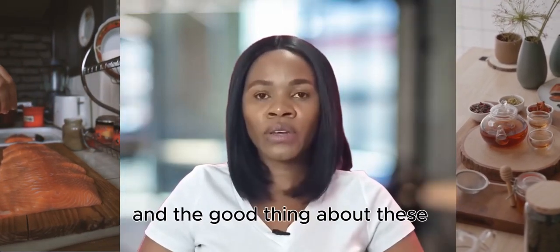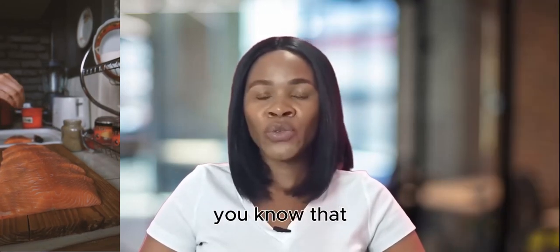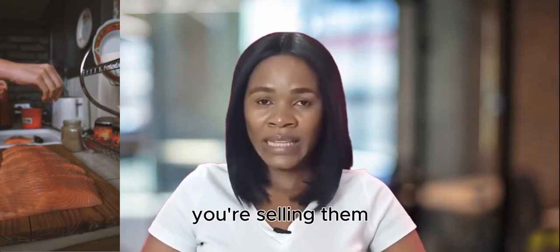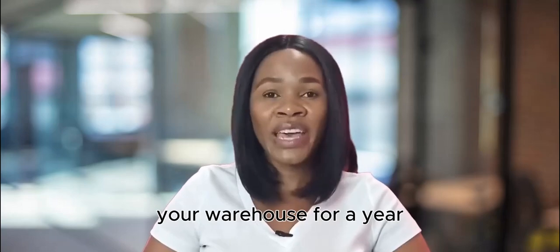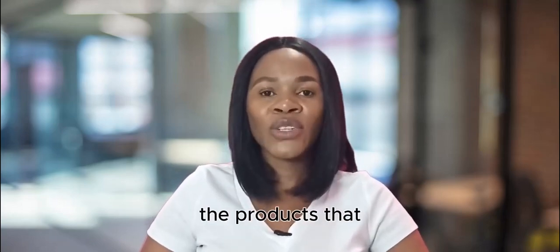And the good thing about these products is that they are non-perishable. So these are not products that you know are going to get rotten when you're selling them, because they're non-perishable. You can keep them in your warehouse for a year and they still have a good shelf life. So these are products that you can buy and also sell.